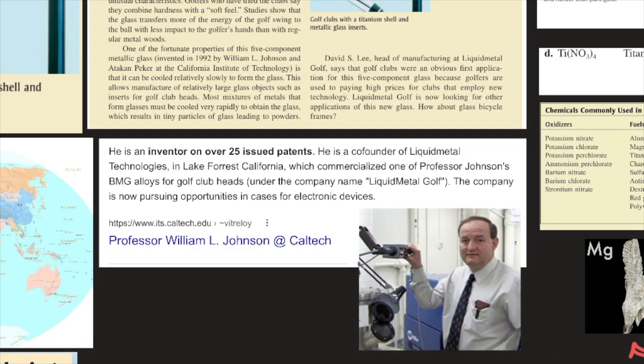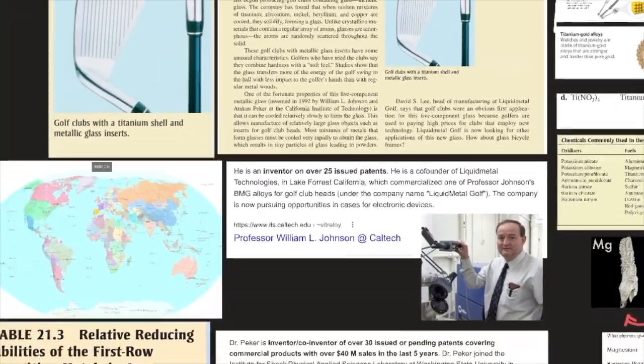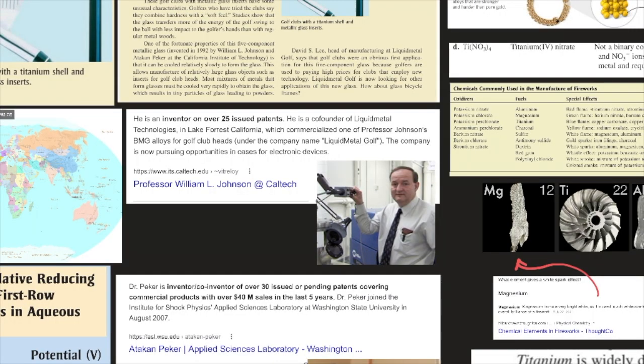One of the fortunate properties of this 5-component metallic glass, invented in 1992 by William L. Johnson and Atakan Peker at the California Institute of Technology, is that it can be cooled relatively slowly to form the glass. This allows manufacture of relatively large glass objects, such as inserts for golf club heads. Most mixtures of metals that form glasses must be cooled very rapidly to obtain the glass, which results in tiny particles of glass leading to powders.